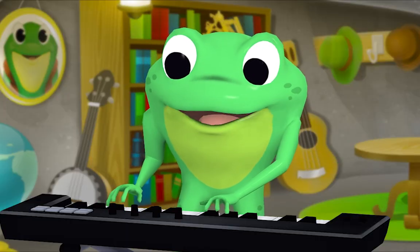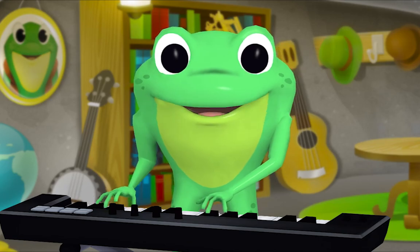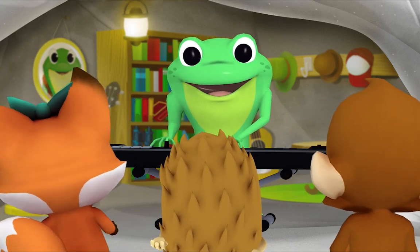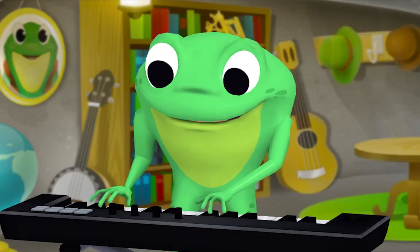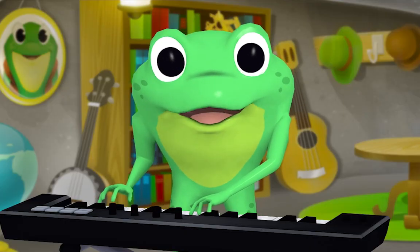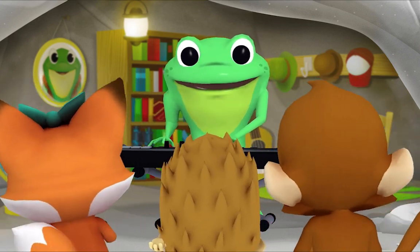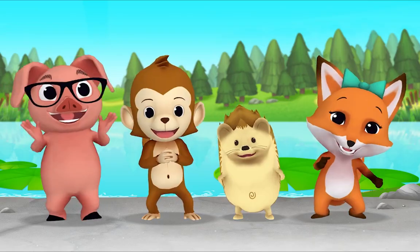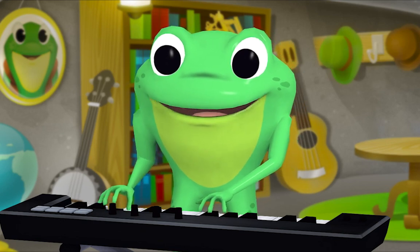Monkey, whose name do you choose? I think Pig wants to play. Okay, let's sing about Pig. Rain, rain, go away, come again some other day. Pig wants to play. Who shall we sing about next? Hedgehog! Splendid! Here we go! Rain, rain, go away. Come again some other day. Hedgehog wants to play. Rain, rain, go away. Now we need to sing about Fox. Yes, we do. Let's sing about Fox.